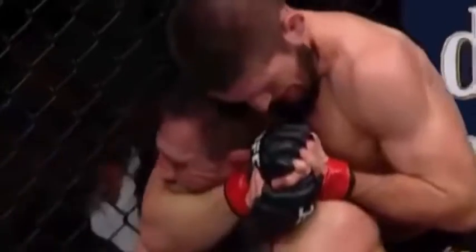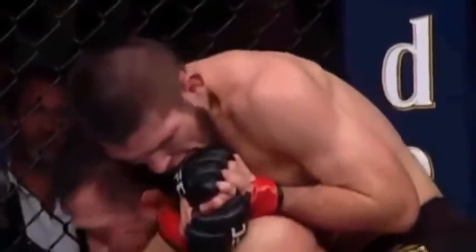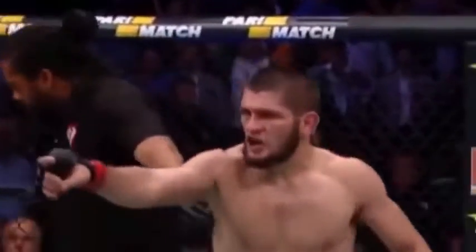Big left hands from Nurmagomedov. Again, full mount, back mount. There's the choke. He's got it. It's under the neck. There it is. Nope, it's on the chin. There's the tap. Still undisputed. Khabib Nurmagomedov has finished Conor McGregor tonight.